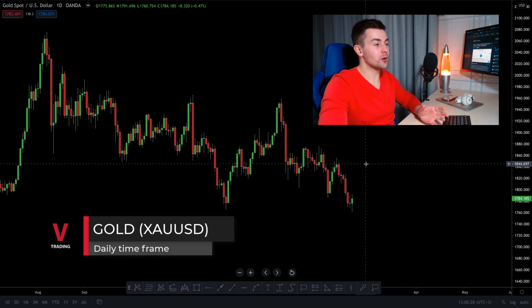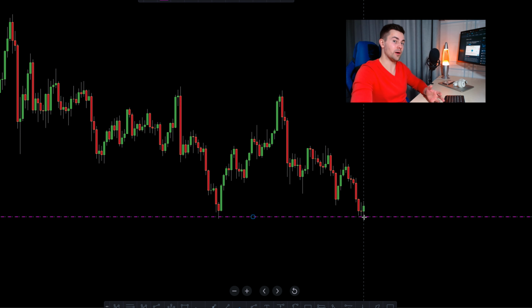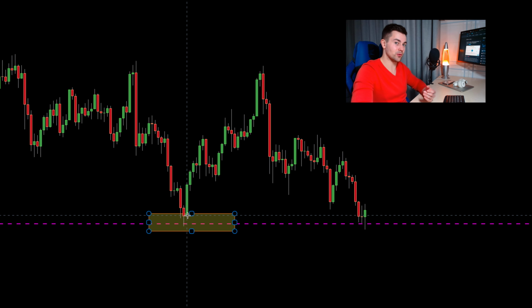Alright guys, let's start our analysis here with the daily chart. Our first task on the daily chart is to get where the market is trading right now. For that we take the low of this wick, and based on that we just draw the horizontal line. We draw the horizontal line and we simply look left at structure. Looking left at structure right here, you can see that we have a very important key level right here.